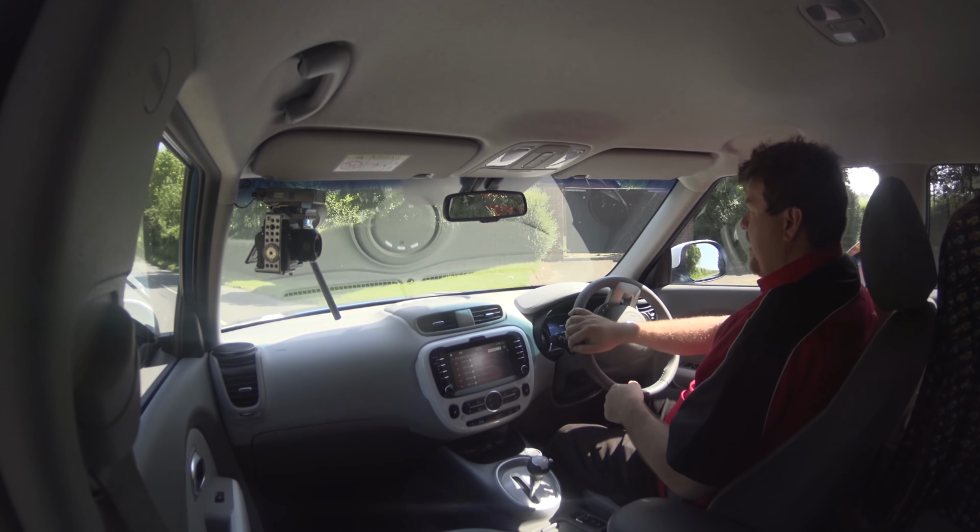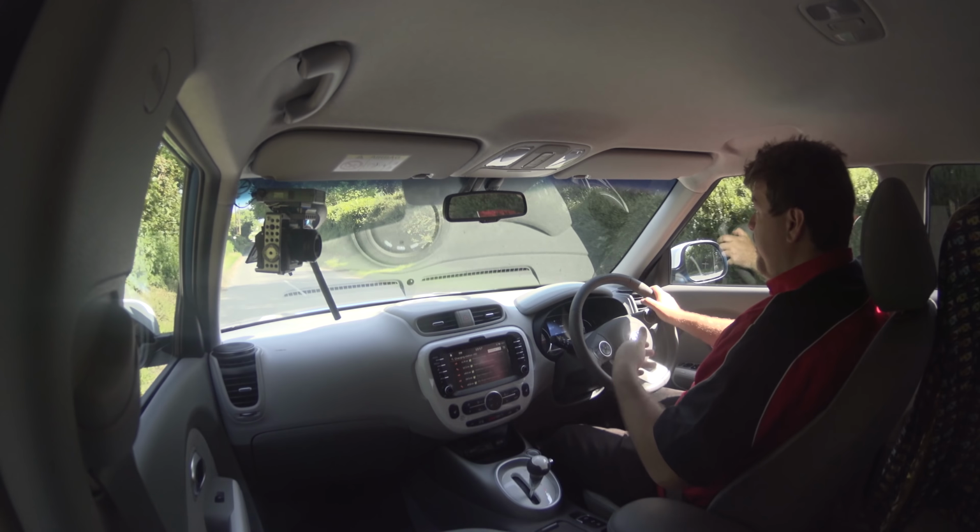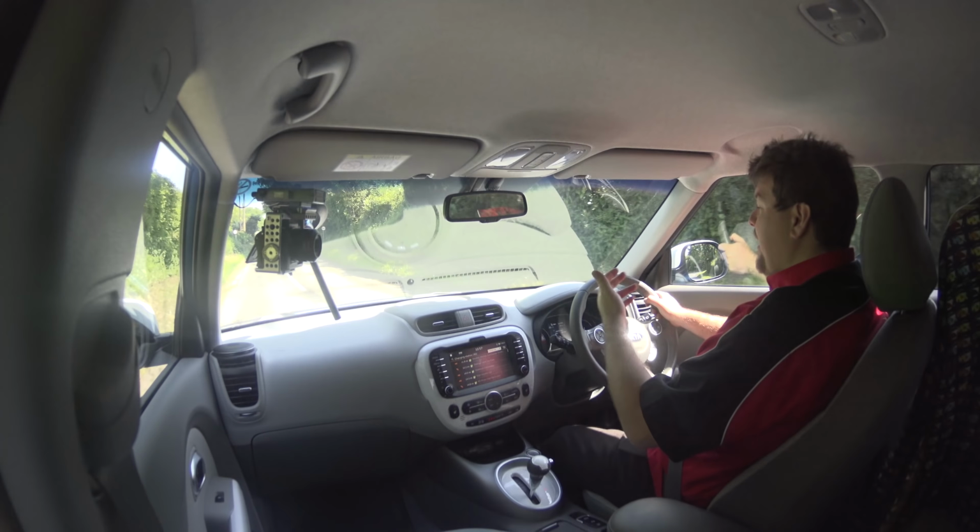So the first question, of course, is always going to be, what's it like to drive? Well, it may or may not surprise you to know, a lot like a car. There is only one speed, which is generally the case with most electric cars. Drives very much like a traditional automatic. That is to say, put it in drive, release your foot off the brake, and it will creep forward. It is, of course, very quiet.